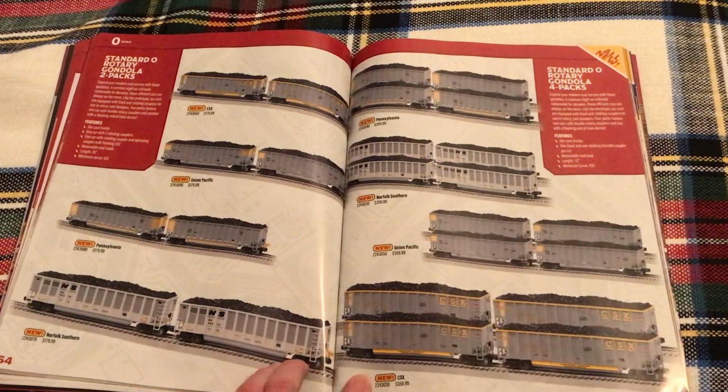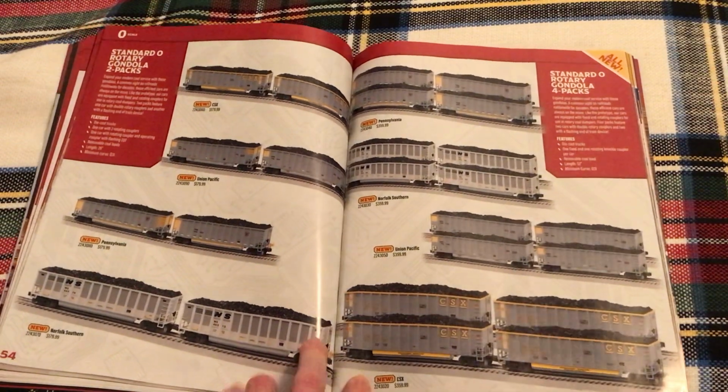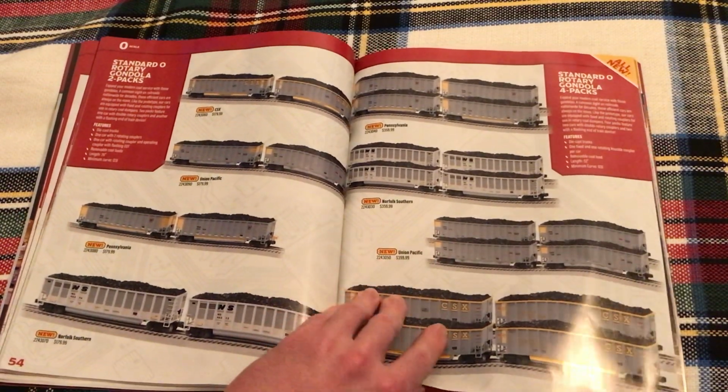these look pretty cool. They have end-of-train devices, right? Yep. Okay, yeah. They do. I just wanted to make sure before saying that. But a couple of different road names here, as well as a Pennsylvania version I was surprised to see up on top there.